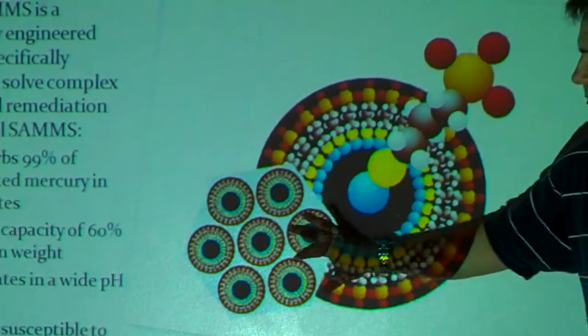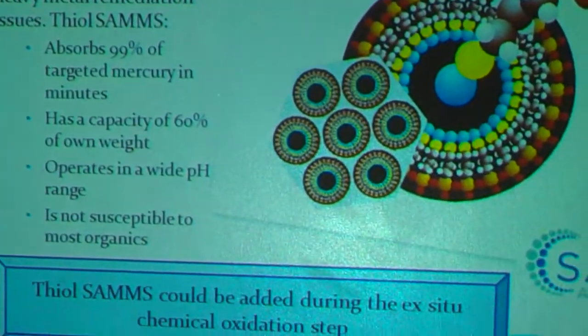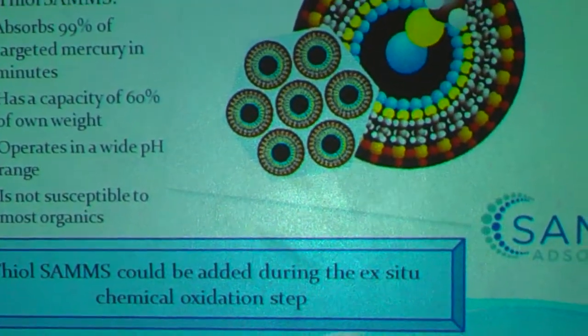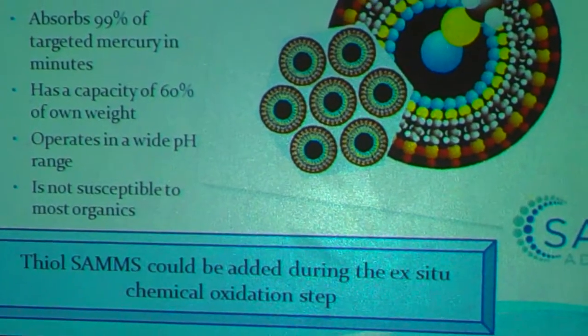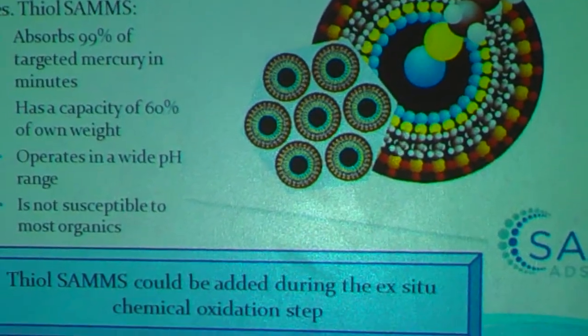Again, 100 grams of this material will absorb 60 grams of mercury. It operates over a wide pH range, and it's not susceptible to most organics, so it can be used with a chemical oxidation process very well. And we're suggesting that this can be put in during the ex situ chemical oxidation step.